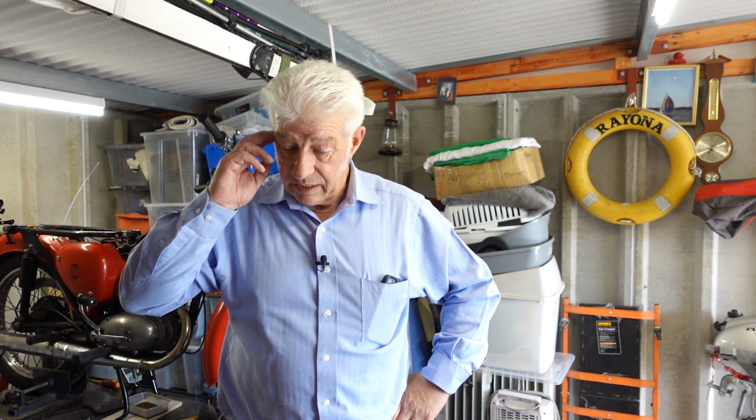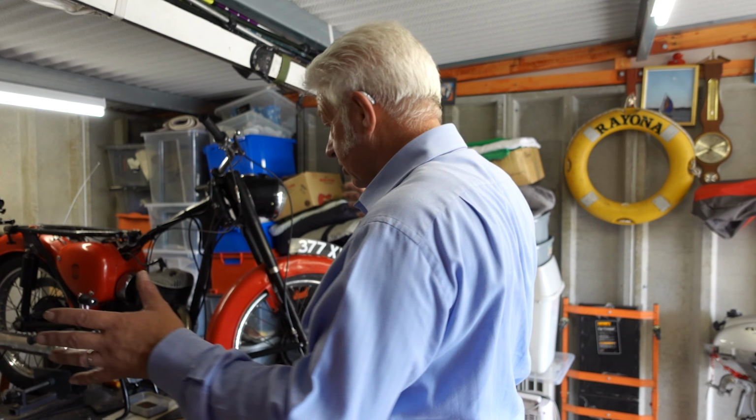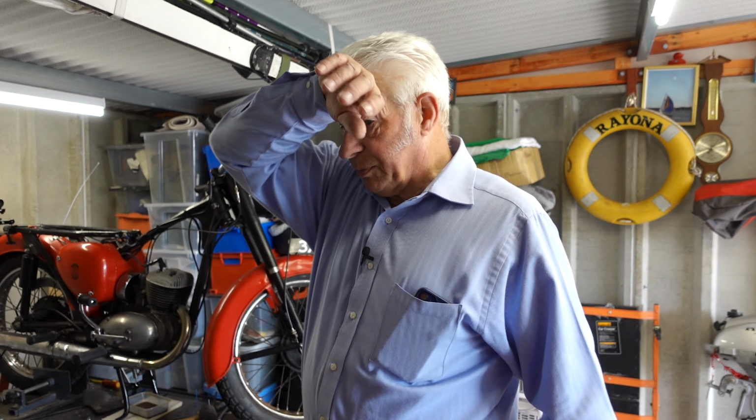and then I can put the bike back in there, and then move it all across, so I've got a little bit more working space around everything. So I've gained half a garage basically, and I'm getting rid of a load of stuff.